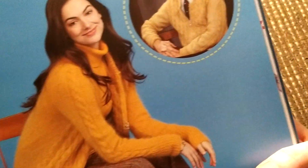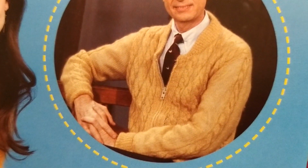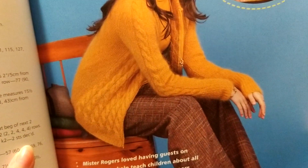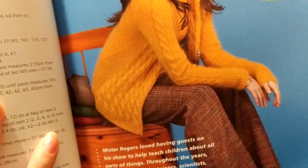Okay, and then we have the last adult cardigan. This is the Beautiful Day cardigan. If you look closely, the original cardigan has a bit of a halo on it, so it looks like maybe this was some kind of mohair. The one they have also has a halo to it, and this one has multiple cables on the front. For this one they used Drops Air, Super Kid mohair and silk, in goldenrod.